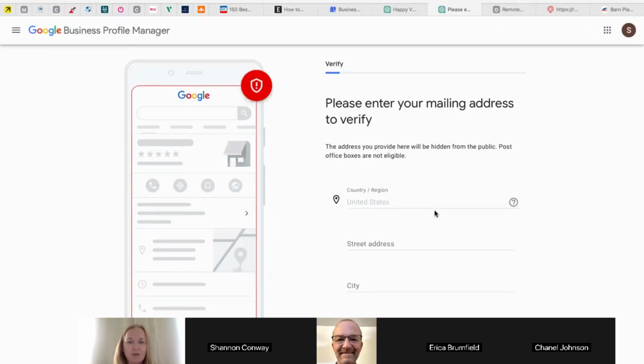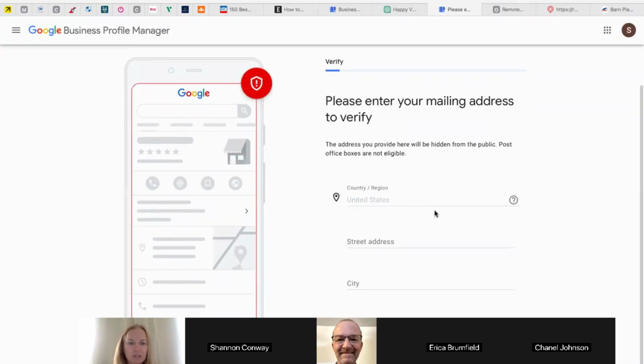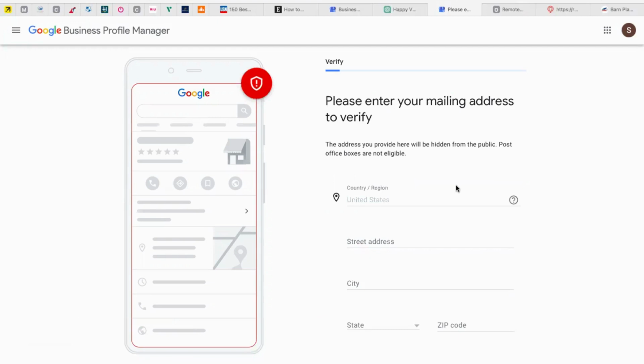Okay, so this is where you're going to verify your mailing address. Not a PO box. It says it right here. It needs to be a physical address. I actually currently have mine set to my house. You're going to go ahead and put your street address and your home address on here.